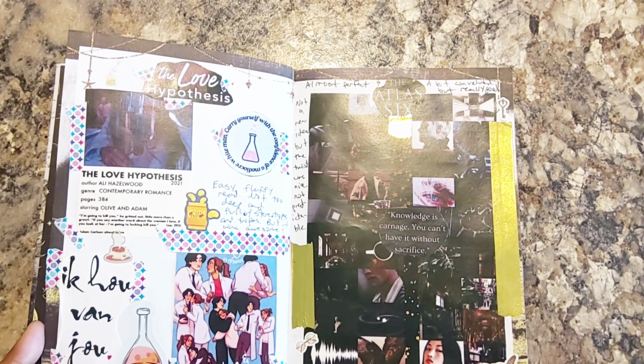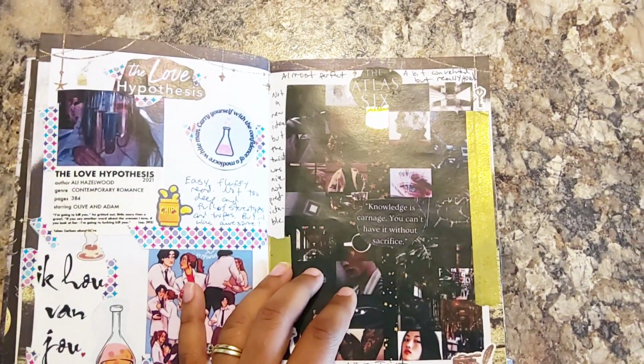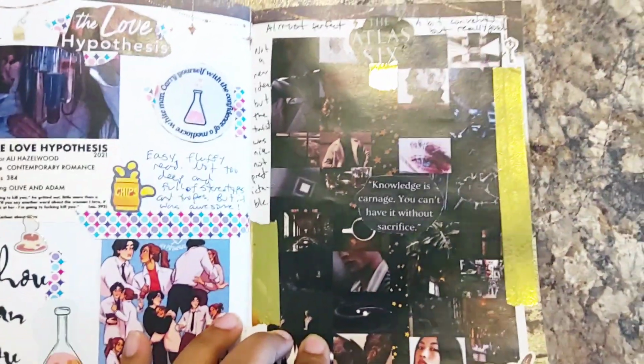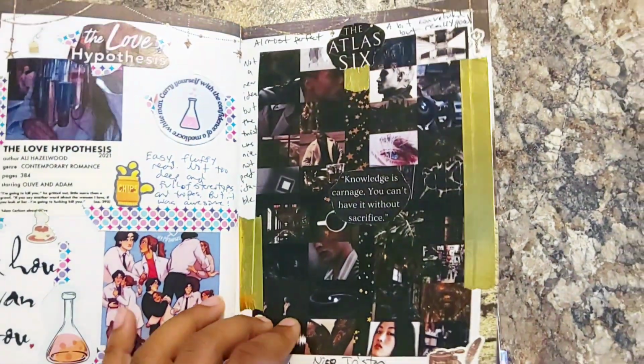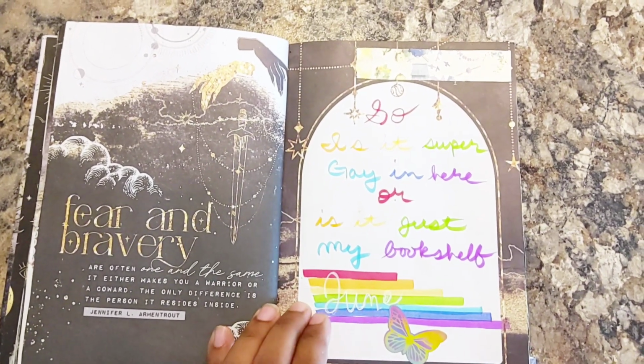So I made a little spread, and I usually like to write down my thoughts or how I felt when I was reading it, not necessarily reviews. The Love Hypothesis is complete trash, but I loved it so much. Like it just made me happy. It doesn't have to be profound or a great piece of literature.